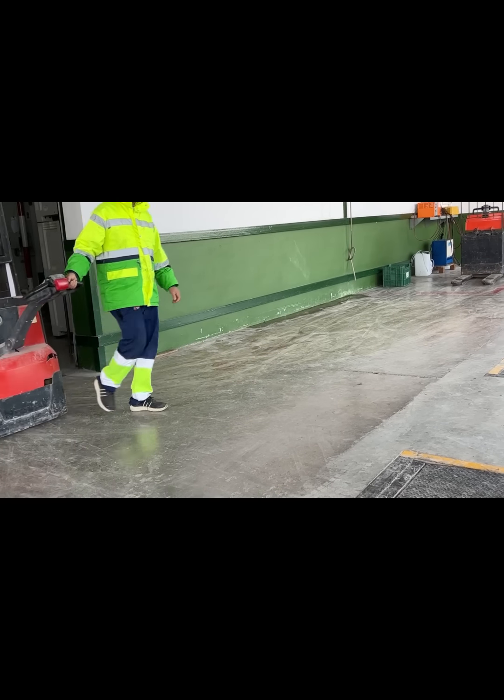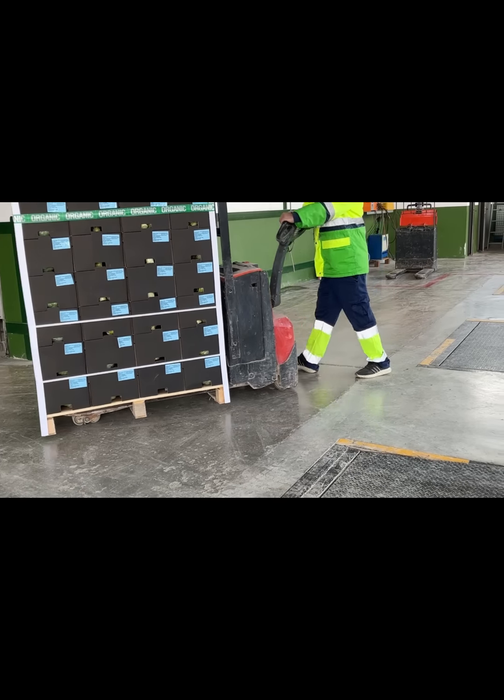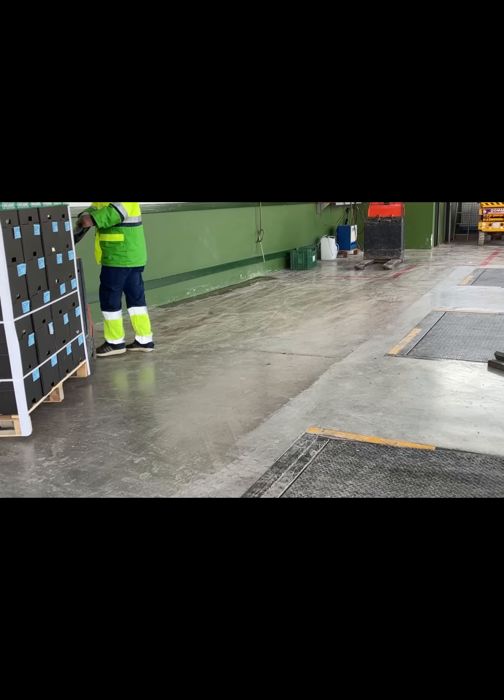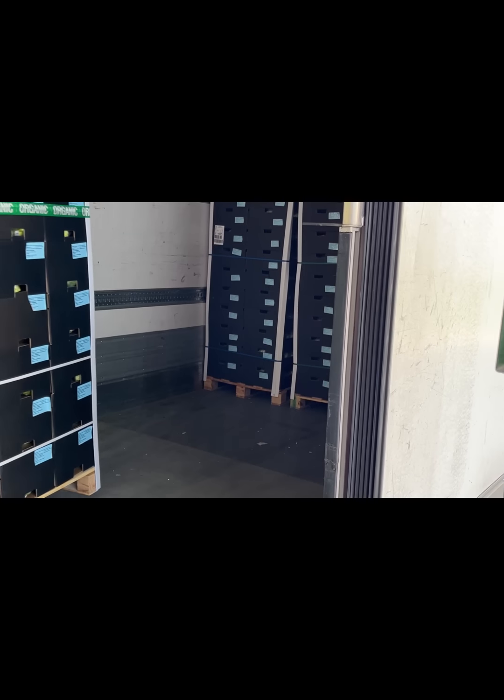As you notice, quite a lot of bays are like this in Spain. They're not actually doors that you back up to. They're just concrete pads with ramps put in them.